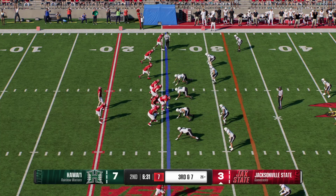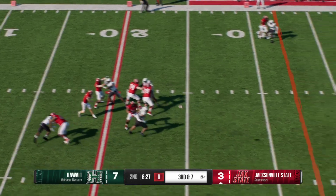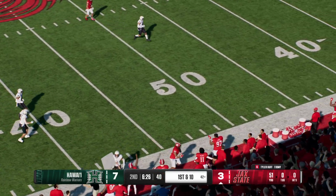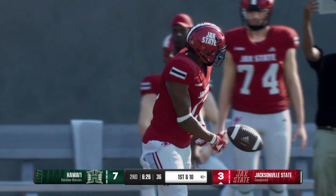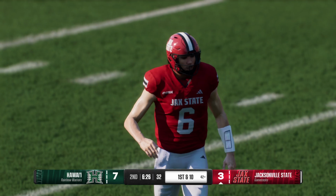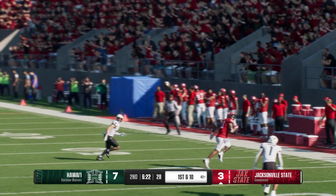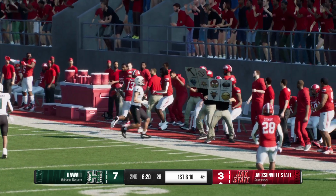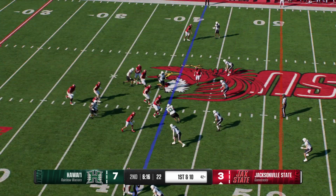If they're going to keep this drive going, they'll have to make a play on 3rd and long from the 26. That is just a sideline clinic. Throw, catch, toe drag, everything you want. The Gamecocks want to crank the tempo.